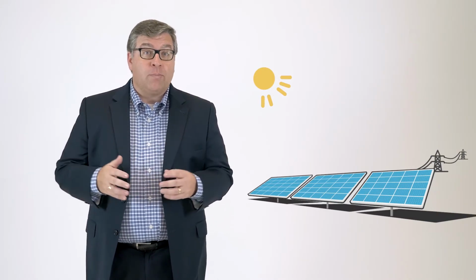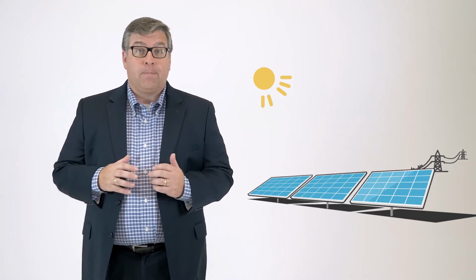Sunlight is used with photovoltaic panels. You've probably heard them called solar panels. Photovoltaic is used to describe a process where a material converts sunlight into electricity. Solar panels use glass and other materials like silicon. Photons from the sunlight hit the glass and then push out the electrons that are contained in the silicon. Those electrons then become usable electricity.